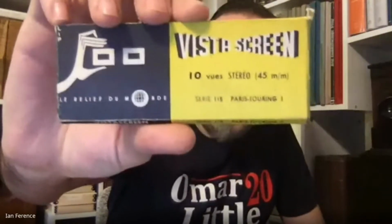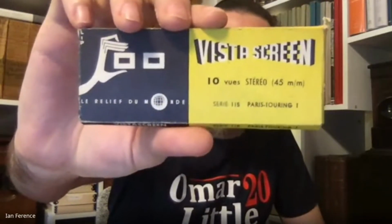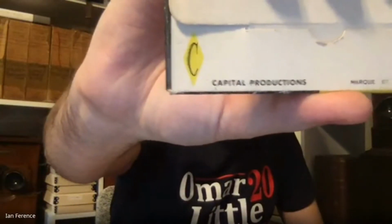So I tried researching it, tried finding anything I could from the Capital Paper Company, which is the parent company of VistaScreen, and I found nothing for about 2 years. And then a few weeks ago, I went on eBay, and there was a buy it now auction for this. And this is confirmation that TrueView created sets for the European market. This is specifically a French packet.